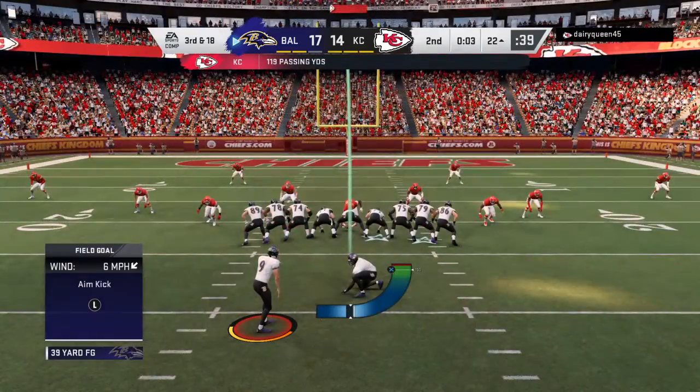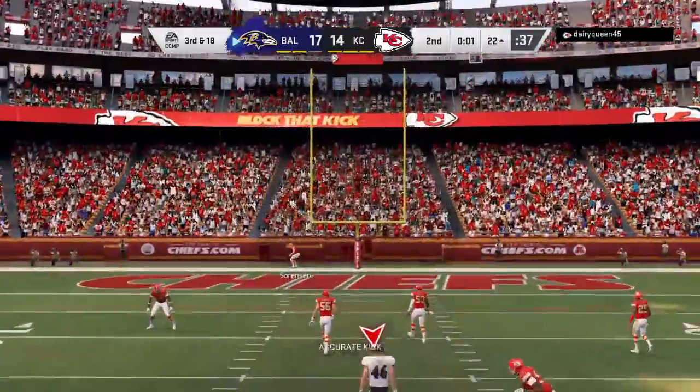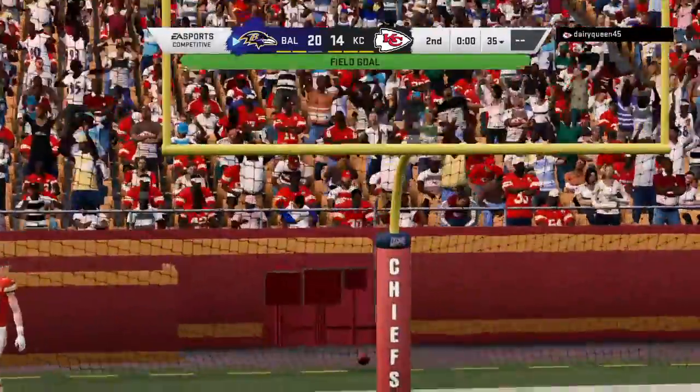So 3 seconds here remain in the half. On is the field goal unit to see about getting 3 points. He connected on his first. This time it's 39 yards away.